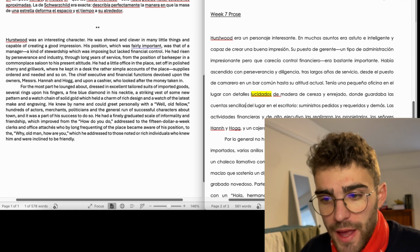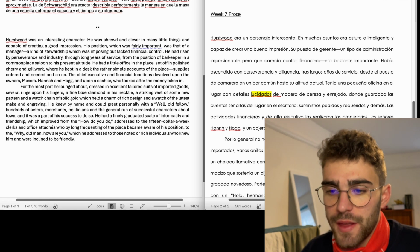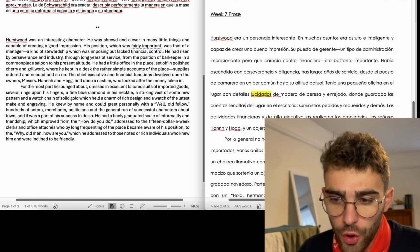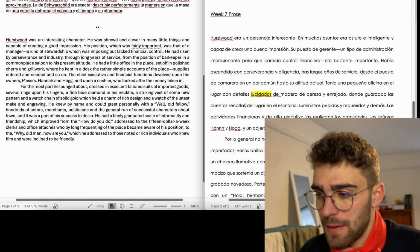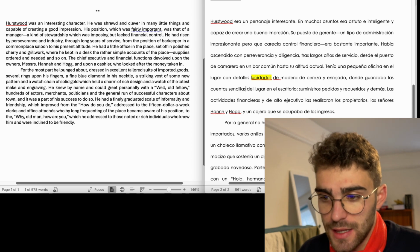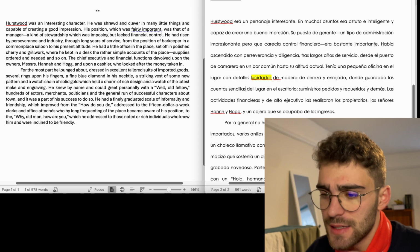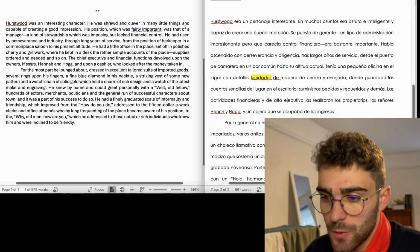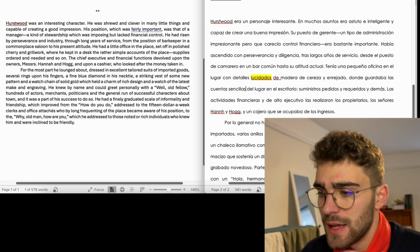We're getting there. The chief executive and financial functions devolved upon the owners, Messrs. Hannah and Hogg, and upon a cashier who looked after the money taken in. Las actividades financieras, so I swapped them around. Okay, las actividades financieras y de alto ejecutivo. So yeah, swap financial function and chief executive functions around, and functions I turned into actividades.